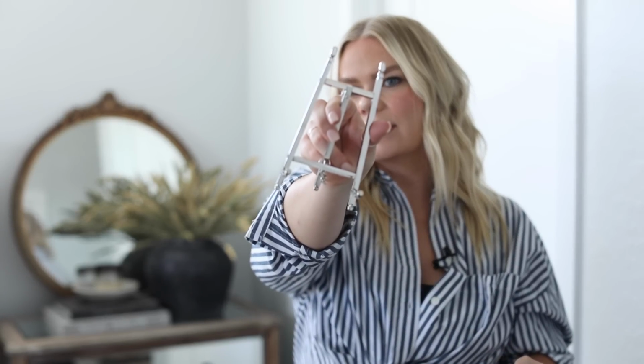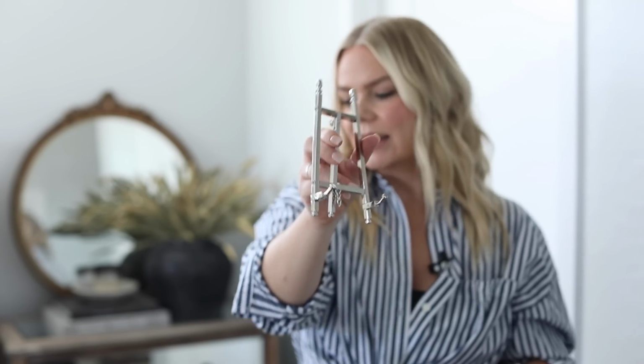So I think this one's a little too small, but you get the idea. How cute. I feel like this would also be really good for pictures as well. You could put a framed picture on here, and I loved it. They came in silver, which is what I got, and also in gold, which I do want to get as well. I think it was sold out when I was looking, but how cute are these little easels? I loved those. So that's the first thing that I got.